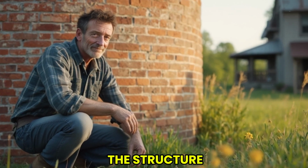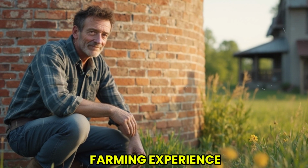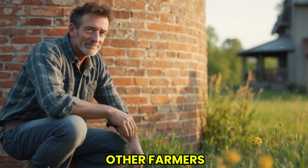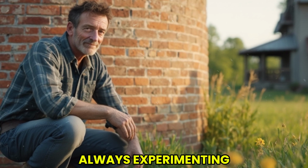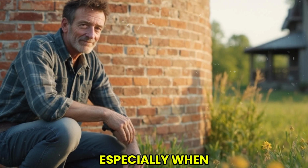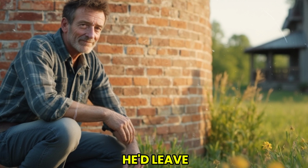Franklin studied the structure thoughtfully, his weathered face reflecting decades of farming experience. "Oh, your great-grandfather was always different from other farmers, always experimenting, always looking ahead. Folks used to talk about how he'd try things nobody else would consider, especially when it came to taking care of the soil. Makes sense he'd leave something like this behind."